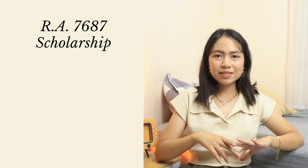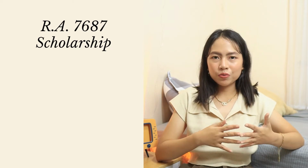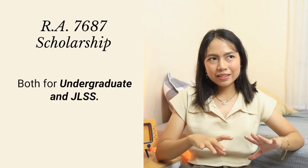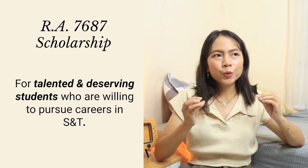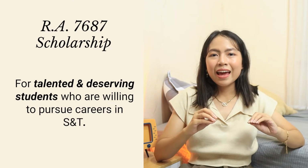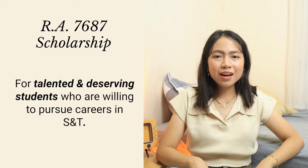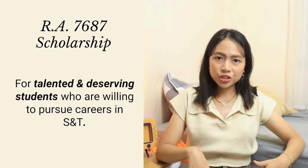And now let's go through each type one by one. First is the RA 7687 scholarship. This is again available for both undergraduate and JLSS. And this scholarship is for those students out there who are both talented and deserving of the scholarship. So if you have the heart for science and if you need financial assistance, then this scholarship type is for you.